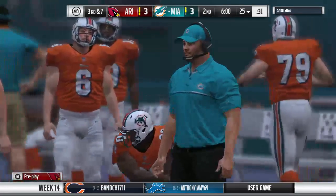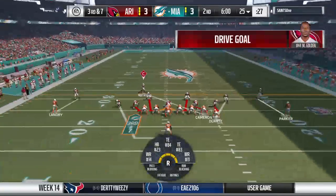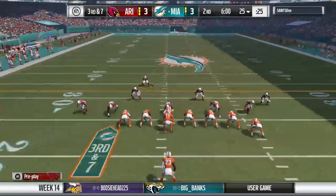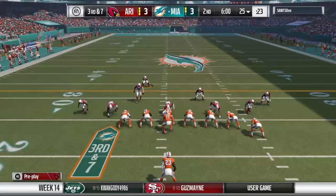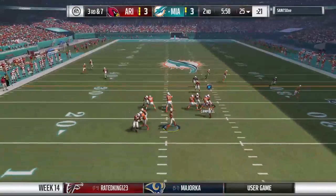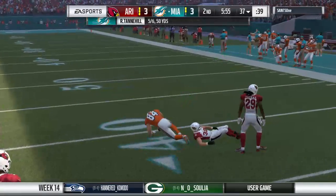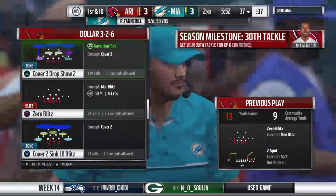And this defense looks for one more stop here on 3rd after the run. Looking to jam the receivers at the line here. Press coverage look defensively. And they're going to go soft on the corners. Now Tannehill. And he's got him. It's the tight end Cameron. The 13 yards that time in the first.